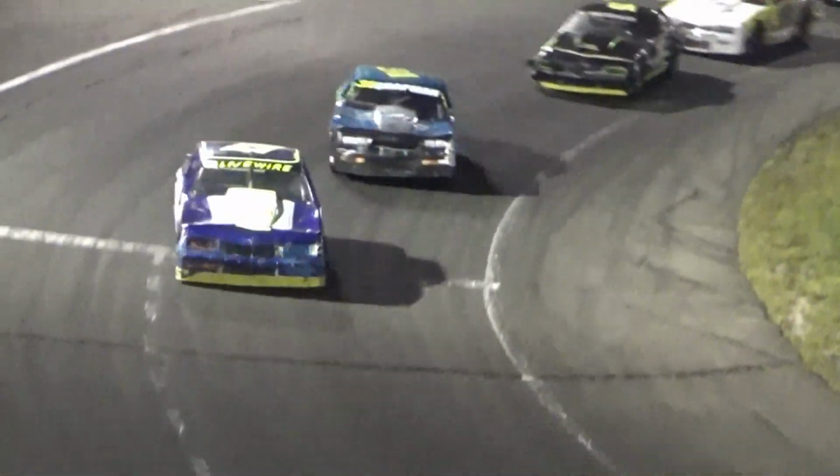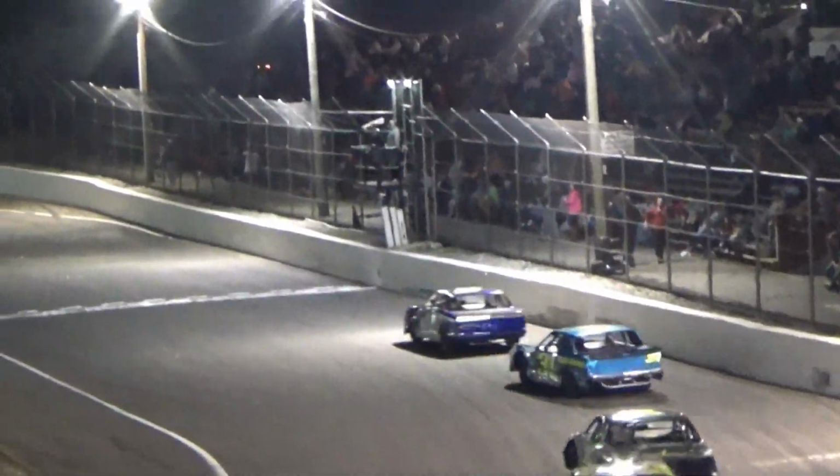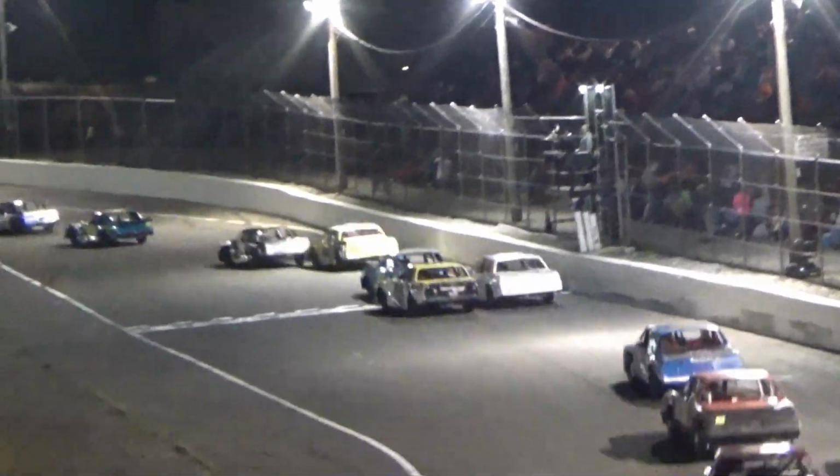Down the backstretch one last time, the 31 and the 87, waging war into turn number 3. Here they come out of turn number 4. Your winner, it will be the live wire, Chris Meyer, Monahan in 2nd, Waterman all the way up to 3rd. All over you. Very pesky tonight. How were you able to hold them off?